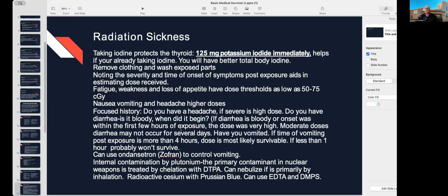Just a little bit about radiation sickness. Potassium iodide, if there's fallout in the area, you should take 125 milligrams immediately to help protect the thyroid. You should note the severity and time of the onset of symptoms. So after a nuclear detonation, whether it be a dirty bomb or an actual nuclear bomb or something that releases a lot of radiation, you should note when the exposure occurred, but also when the symptoms start.